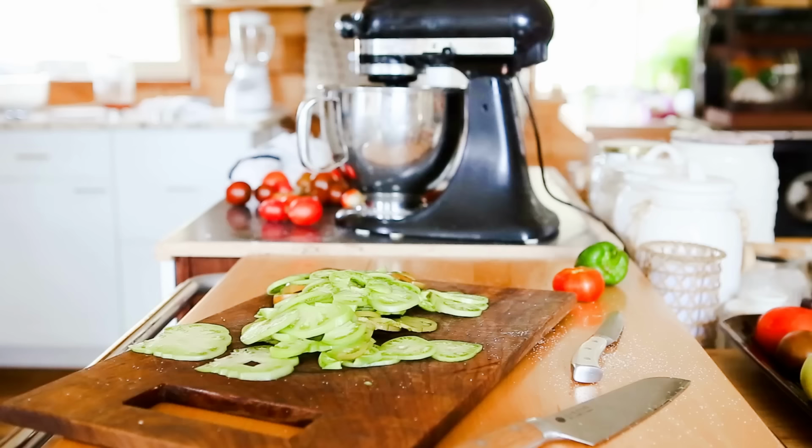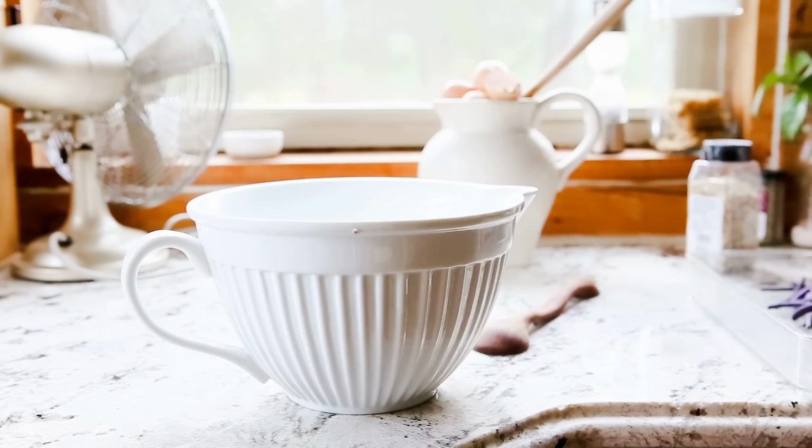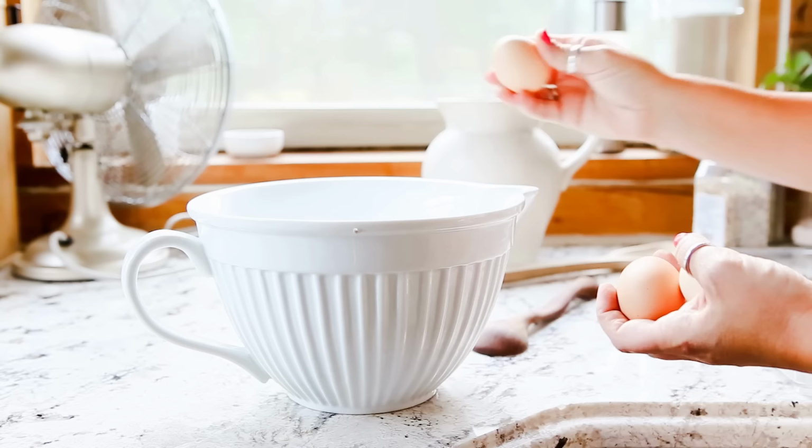For the amount of fried zucchini, eggplant, and tomatoes that I'm making, I'm gonna do about 3 or 4 eggs. I'm gonna whip these up and I'm just gonna dump everything in here with these.